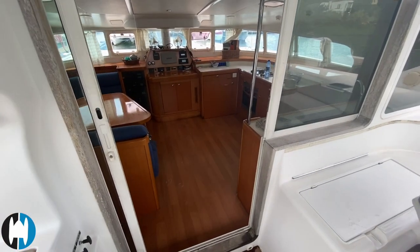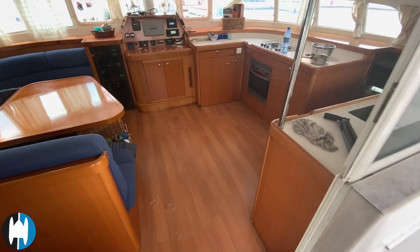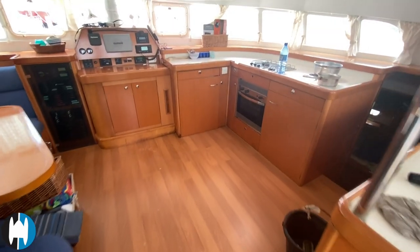Okay, so let's step inside and go through the inside of Anam Cara and see how she's laid out.